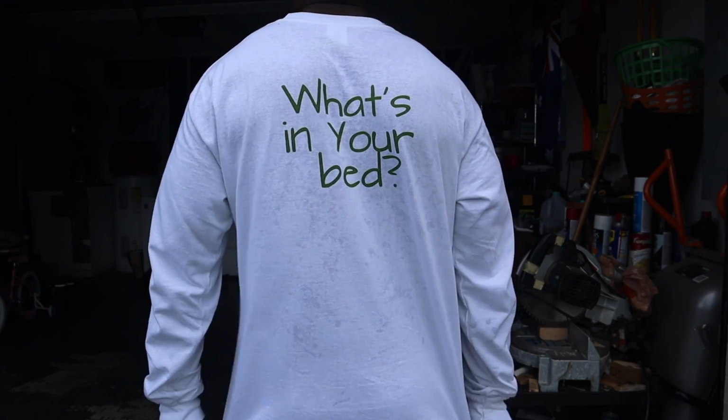The month is August. It's time to grow. It's time to have all those leafy green vegetables that we love, be it in our smoothies, be it on our plates, be it in our pots, be it wherever we do our cooking, okay?